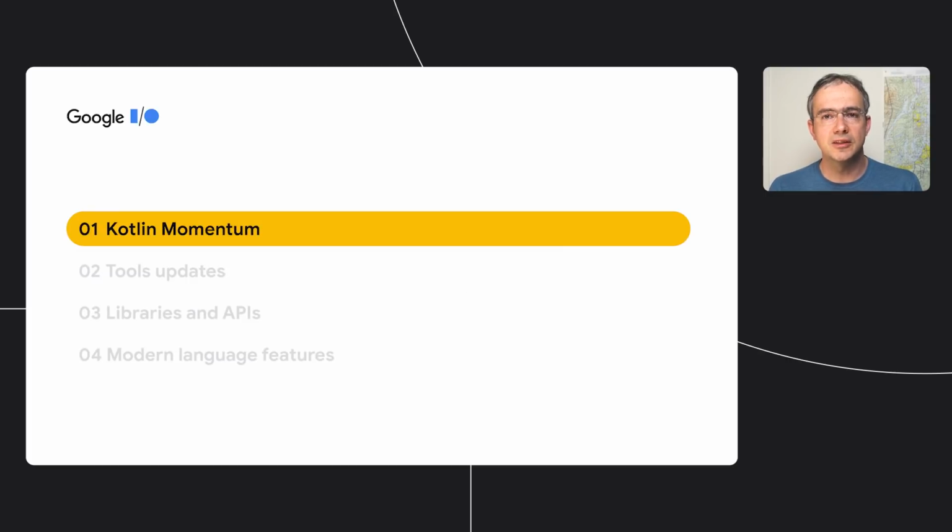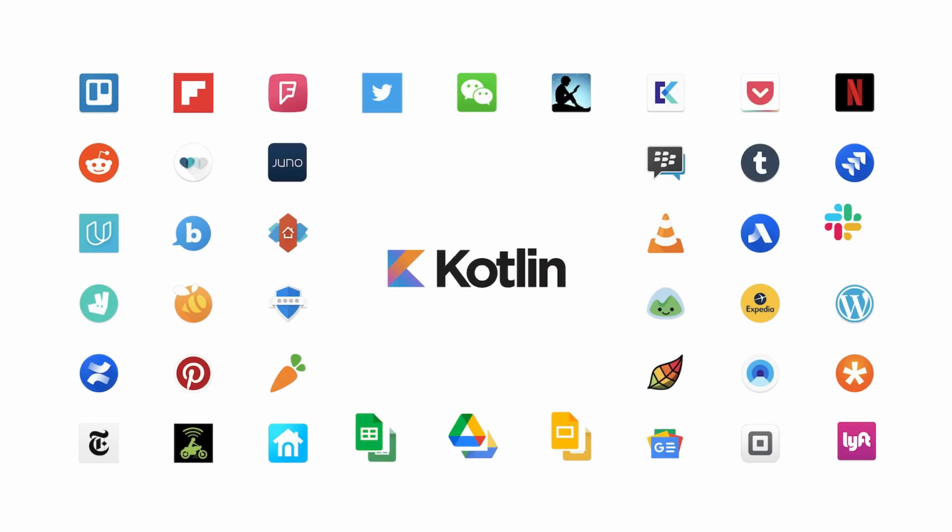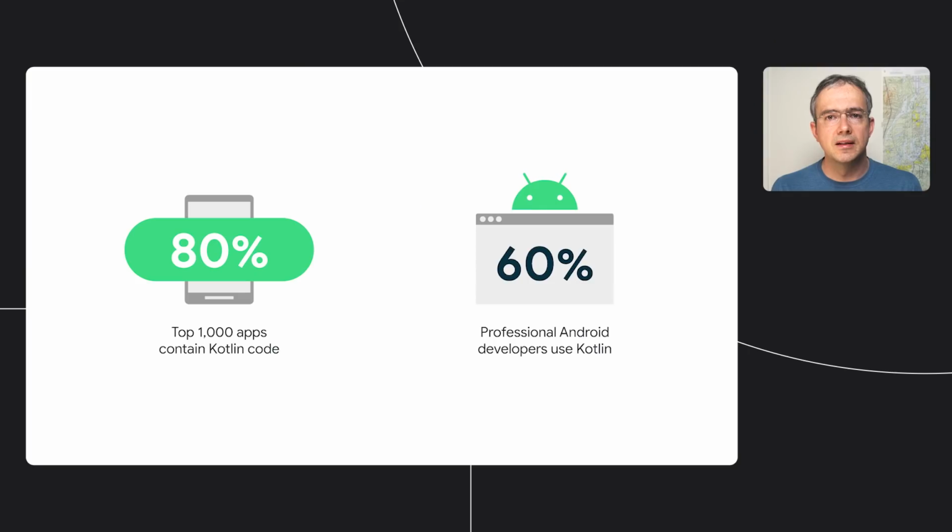A lot is happening around Kotlin for Android, so let's start by looking at Kotlin's momentum. It's been 4 years since we officially announced support for Kotlin on Android, and its use continues to grow. Looking at the top 1,000 apps by number of installs on Google Play, we see that 80% of them contain Kotlin code. And 60% of Android developers are now using Kotlin.